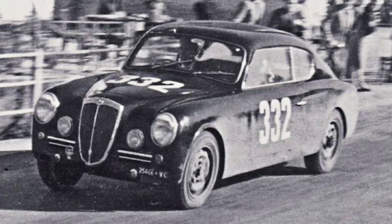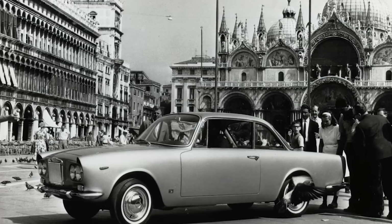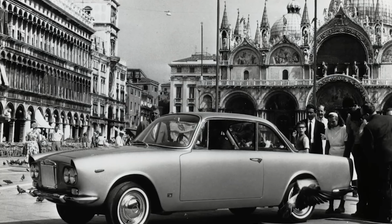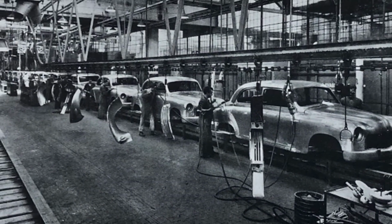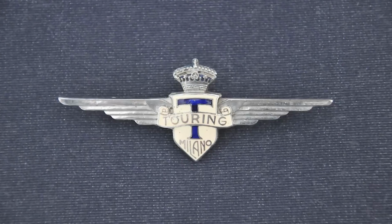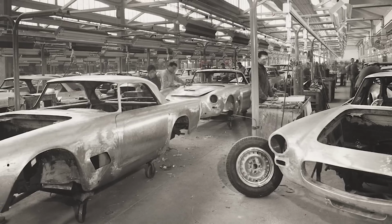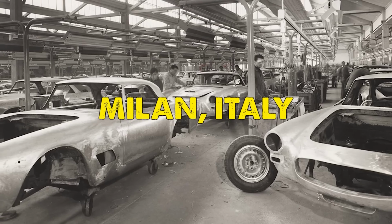During this period, Italy was a hub for stylish, high-performance cars. Roots saw an opportunity to produce a car specifically tailored to the Italian market, one that combined British engineering with the design sensibilities of Italian manufacturers. To bring this vision to life, Roots partnered with Carrozzeria Touring, a renowned coach-building firm based in Milan, Italy.